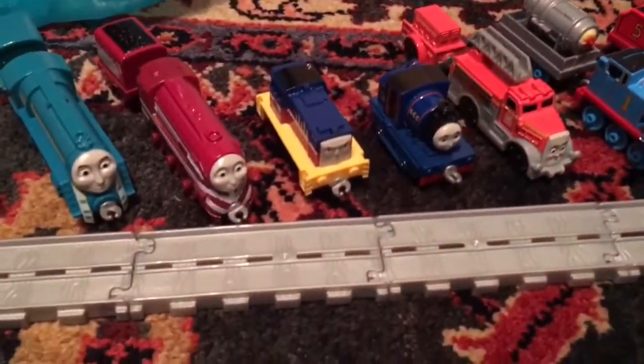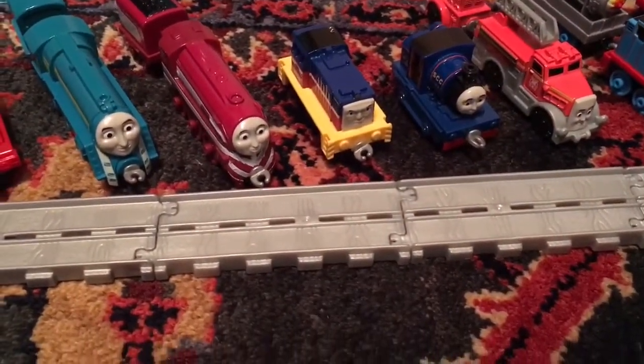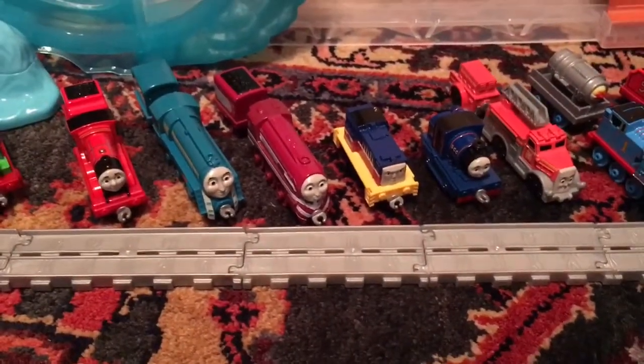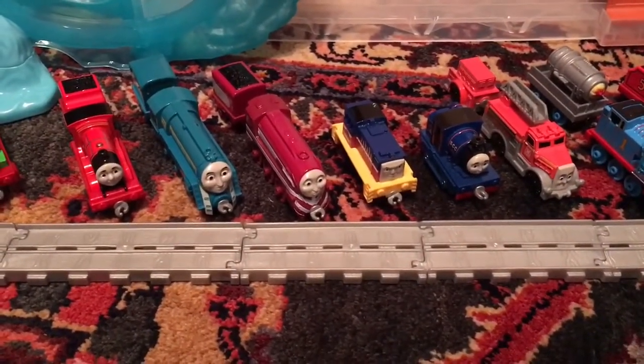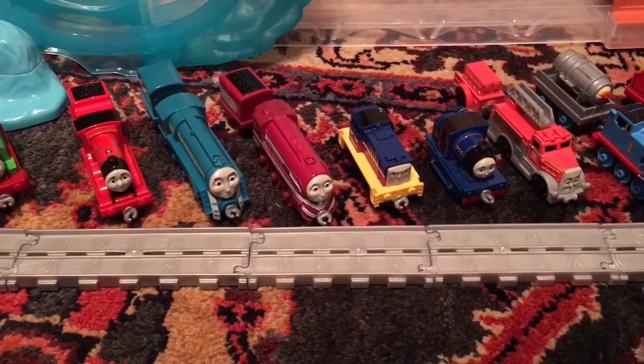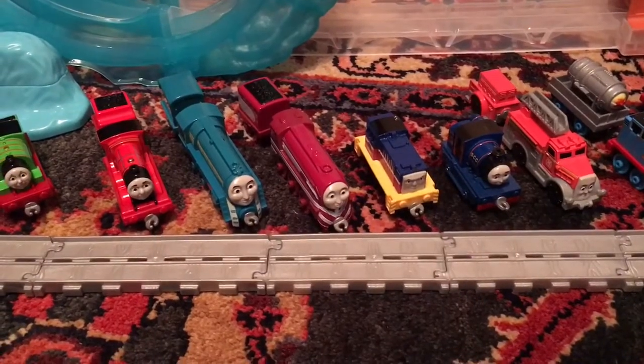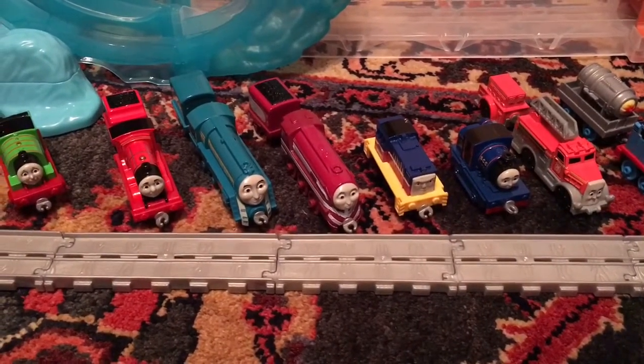The rest of the Great Race characters are supposed to come out, and so I'd be pretty happy with that. I do believe that we do need to see some of the main characters in today's series introduced as well. I've heard no word of Duck, Oliver, or Toad, who have been very prominent in this past season, but I have heard rumors of Daisy.